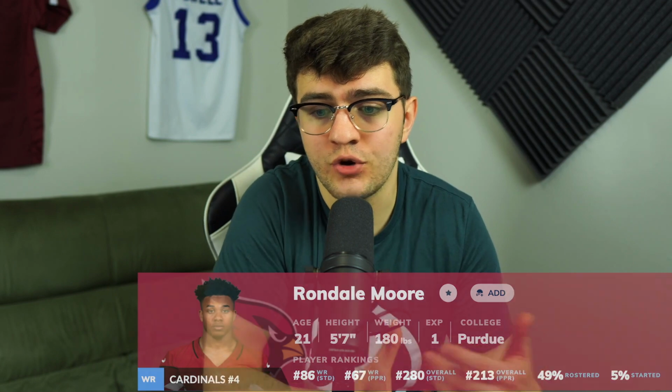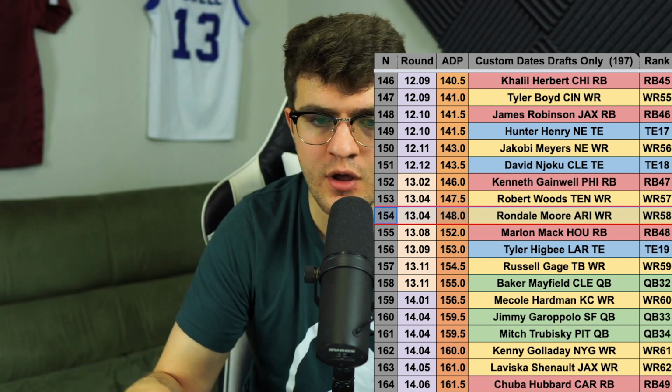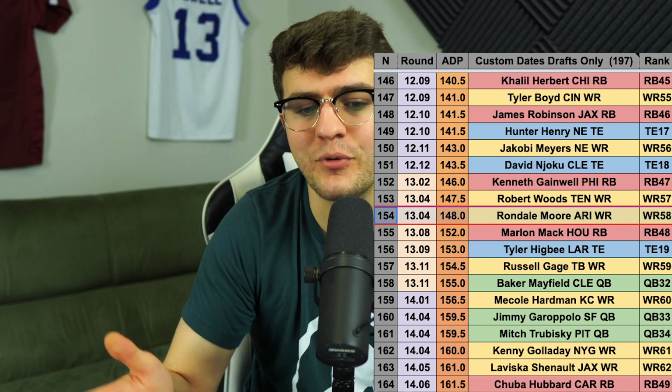The issue is that, again, there is nobody capping up for Rondale Moore. There is nobody out there taking him super early. He goes at 1304 in startup ADP, and this screenshot shows the players that go around him. There's no one on this screenshot that stands out to me as a substantially better bet than Rondale Moore to gain value over the next year, right? You're looking at Robert Woods, Jakobi Meyers, Tyler Boyd, Russell Gage, Mecole Hardman. It gets really ugly in that range. At this point he is probably valued where he should be valued.